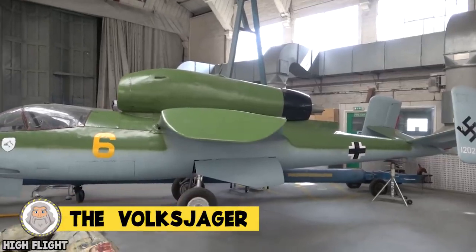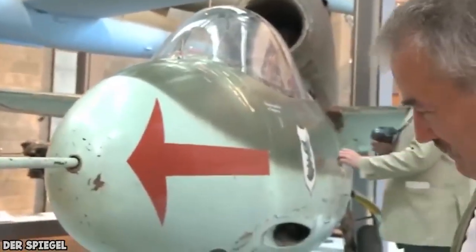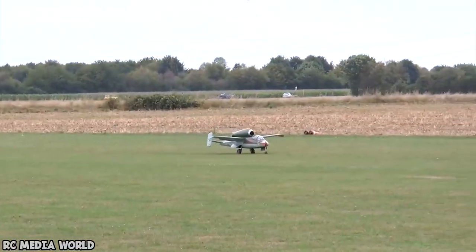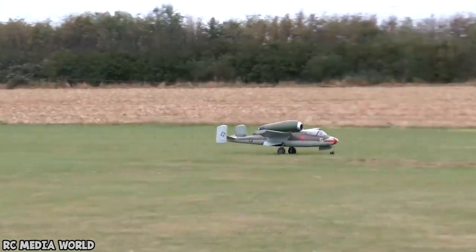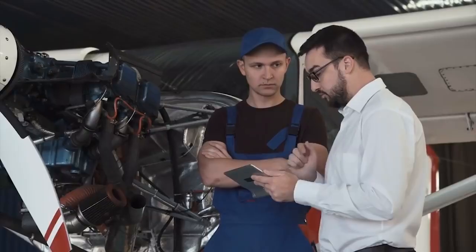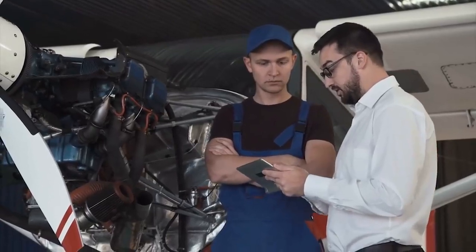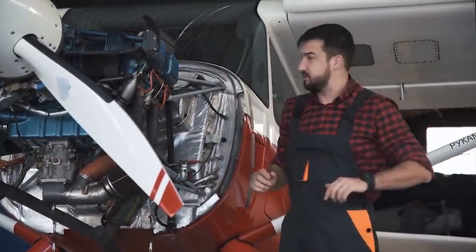The Volksjager. Meet the smallest jet fighter of all time, the Volksjager, or People's Fighter. This micro-warplane came from the Nazi regime and was released as a cheap emergency lightweight fighter powered by just one BMW 003 engine. The war effort was stretched by 1944, so it was imperative to mass-produce something cheap that a teenager from the Hitler Youth could pilot with very little training.